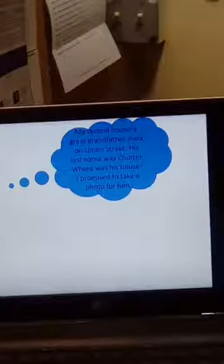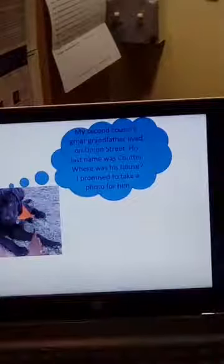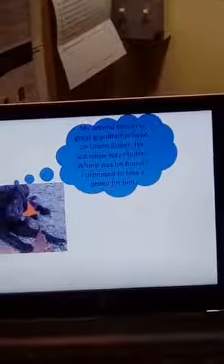So here's other questions. My second cousin's great-grandfather lived on Union Street. His last name was Chutter. Where was his house? I promised to take a photo for him. Well, look at this. Well, yeah. I mean, Lincoln is his second cousin's great-grandfather. Well, remember I told you about the maps? Okay? We can go to Union Street on those fire maps.